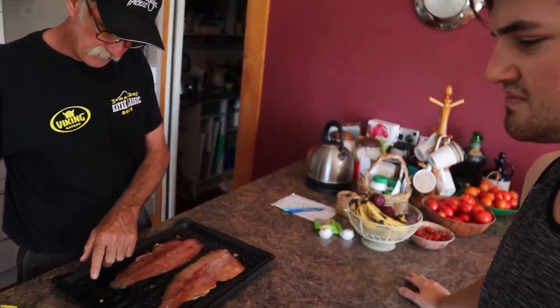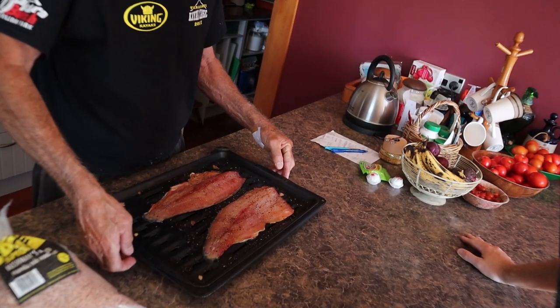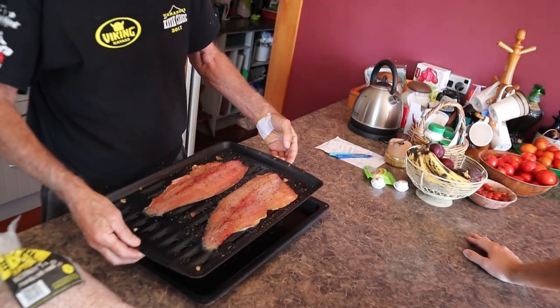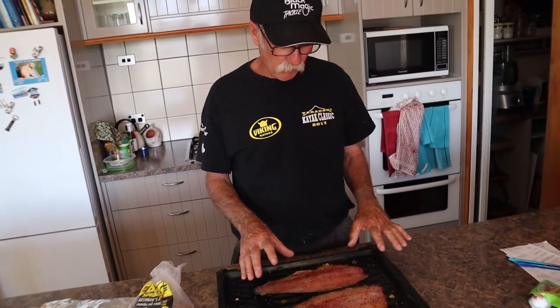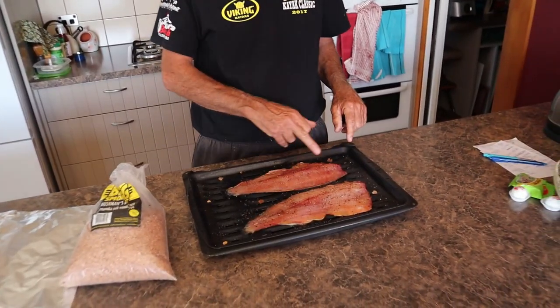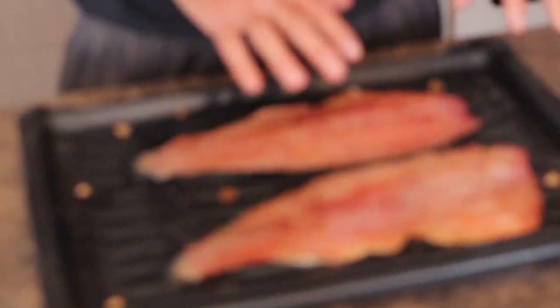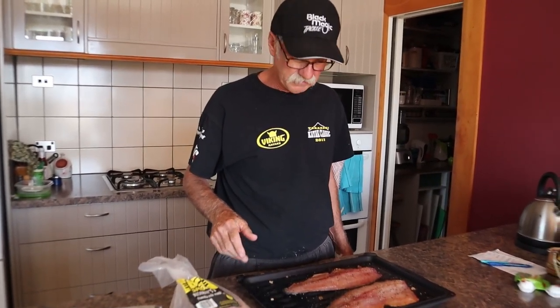This tray has got perforated holes underneath it if I can get it out, so you can see that any of the excess juice will drain through under the bottom. It's drained off nicely. The salt and pepper have soaked in. You can see the crushed pepper lying on the top. It's not wood chip or anything. That's just crushed pepper. That's a good thing, though. I like that.